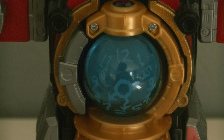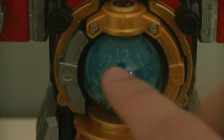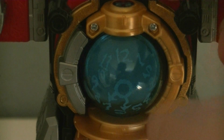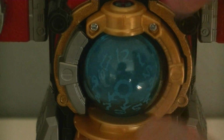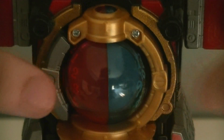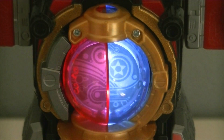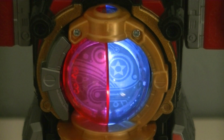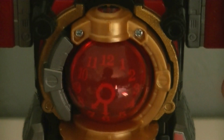As you can see, it kind of forms a bunch of winding clocks, and because of the mix of the two colors, the image displayed in the center ends up being purple because it's shown through the red part and then it comes out through the blue part. If we turn it to the side, just a little bit, you can see one half is red and the other half is blue. Then we can get back to purple by switching it over to the red side.